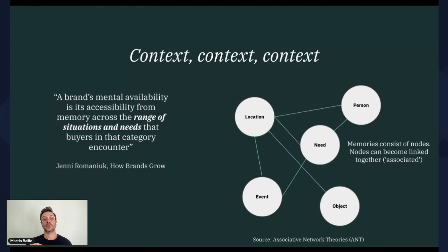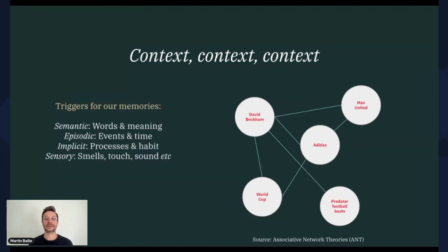Now, you'd be foolish to abandon that kind of associative strategy from a big brand perspective. Let's look at some examples here. So I've taken the idea of, and I apologize, I'm not a Man U fan, but this is a pretty well-known example, so I'm using it. Take David Beckham and his associations with Adidas, with Manchester United Football Club, with the World Cup through the years, and then particularly with the Predator football boots, which are attached to Adidas. There should be a little link there as well.